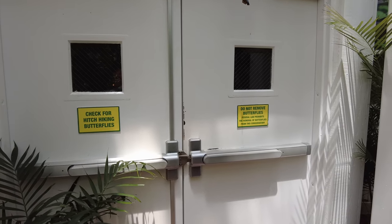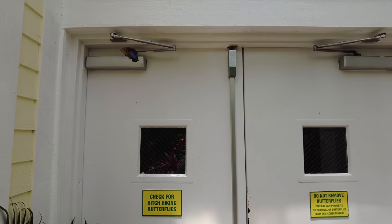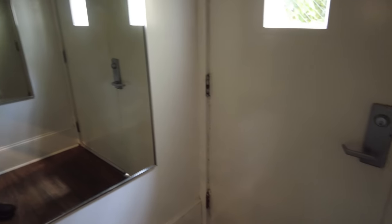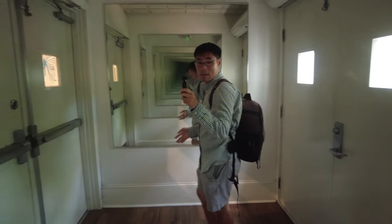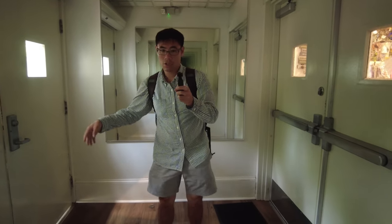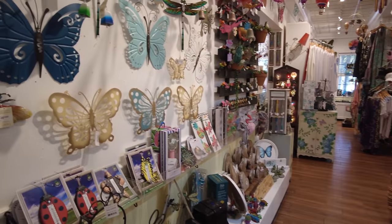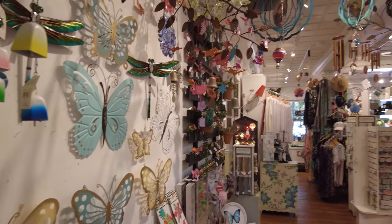Okay, I'm going to get out now, but I'm going to wait until this butterfly clears the door. I think I have the opportunity. Just open it and close it very quickly. All right, check the mirror and make sure I don't have any butterflies on me, which I don't see any. Shake myself a little bit and yep, I'm pretty sure I do not have any butterflies on me. Wow, that was really amazing. And here's the gift shop.